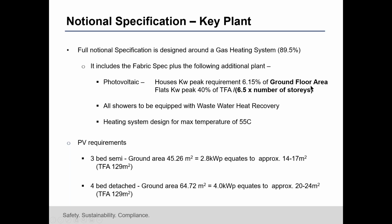So it's great. It's not a true calculation. When you start looking at flats, it also includes the number of stories. So it's reducing the amount of PV within this notional, because it understands you can't physically get it on the roof. Down at the bottom here, I've got two examples of what that actually means.